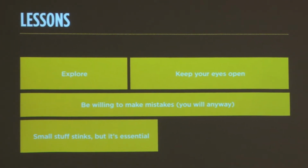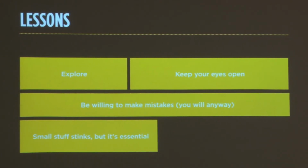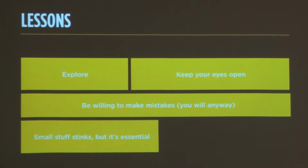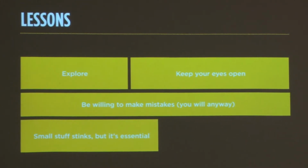Small stuff stinks. That has a lot of value and a lot of different levels. The most obvious for us, the most surface level meaning of that is that small stuff, be it dominoes or little balls on tracks, are really hard. They're frustrating. They're unreliable in timing. They can be affected by dust or dirt or temperature or humidity.